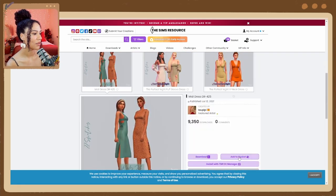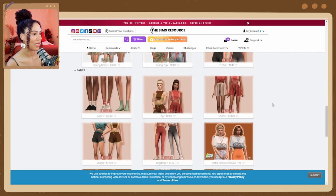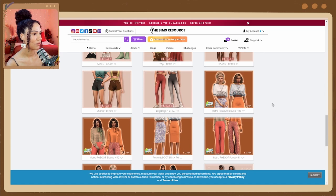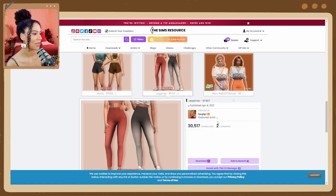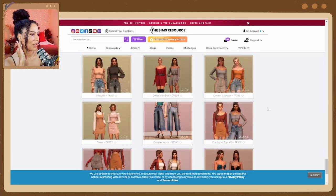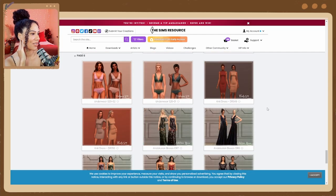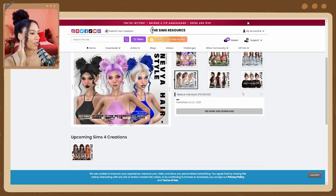I like that. Whenever I shop for CC, I realize I don't really have a style anymore. Personally, as a human. Ooh, I like these leggings. I always forget athletic stuff, so I'm trying to be more selective now, so I don't just have 200 CC things to download. Okay, getting in the older.